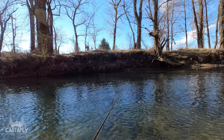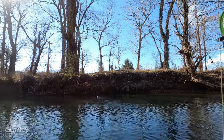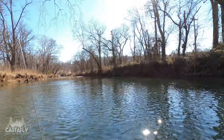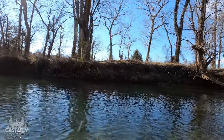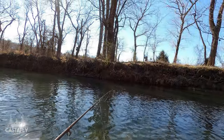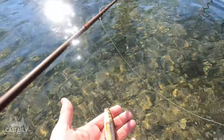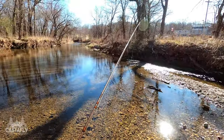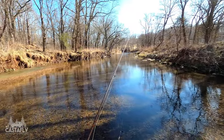Oh, I lost him. Dang. I should have brought my three-weight today. Oh, there we go. I heard some downstream bouncing around. The little one. Little, little one. It's all right. I'll take him. See you, dude. Let's keep moving. See if we can find another deep pool.